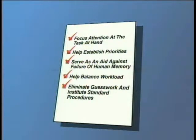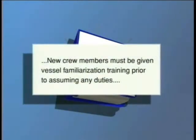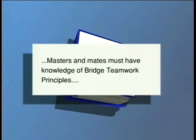instituting standard procedures. The STCW Convention requires that new crew members be given vessel familiarization training prior to assuming any duties, and masters and mates have knowledge of bridge teamwork principles.